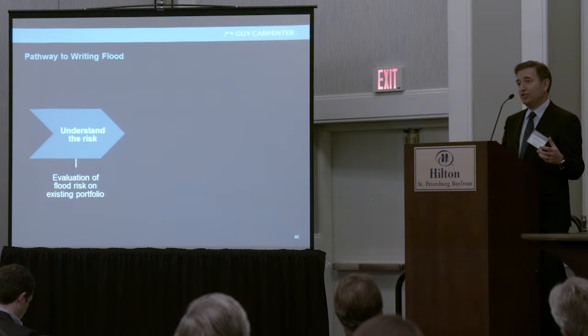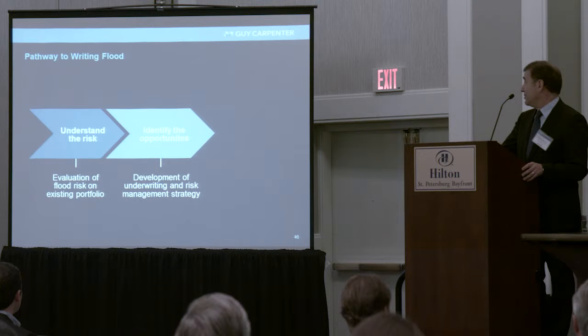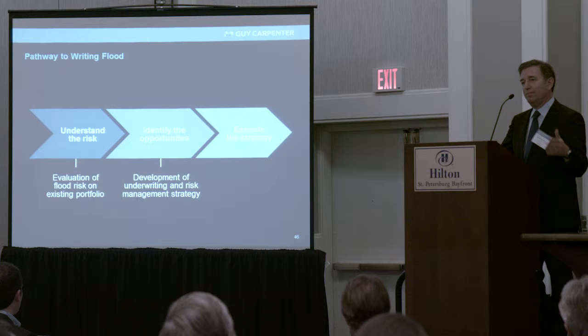The second thing is to use that data to help identify potential opportunities that can then inform an underwriting strategy. And when we're looking at an underwriting strategy, hand in hand with that would be a risk management strategy. And of course, finally, to execute that strategy. Now, I know that there's many more things that go into developing an underwriting strategy, but my remarks are focused on the modeling side.